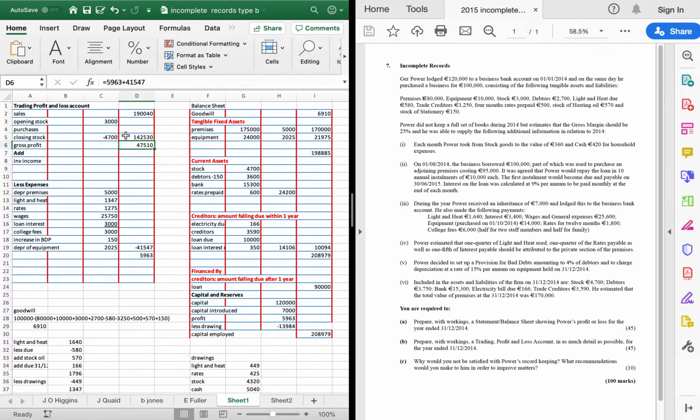So then how do we find the cost of sales of 142530. So opening stock plus purchases minus closing stock equals this number. So work backwards, 142530, add on the 47 and take away the 3000. That gives you 144230. So your last step then, just add on the drawings onto that.